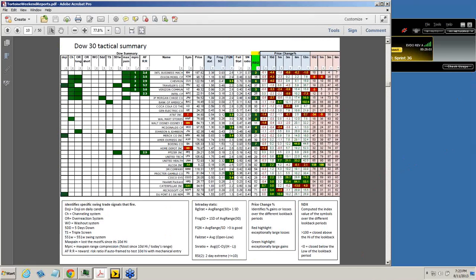Dow 30 tactical summary. Couple dojis. We got about a half a dozen that signal on the RSI2 of less than 10. And when that lines up with these auto framers, that really tells us that a reversal here has potential for some good moves. So I'd be looking at IBM, ExxonMobil, Chevron, Travelers, Verizon, all as good potential.